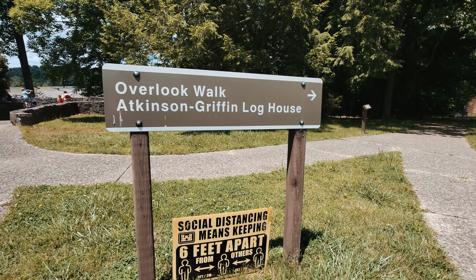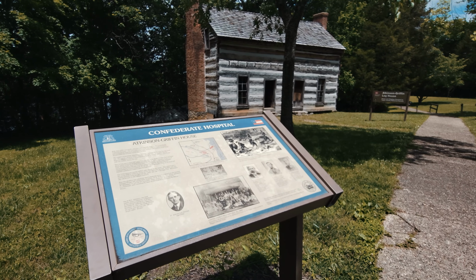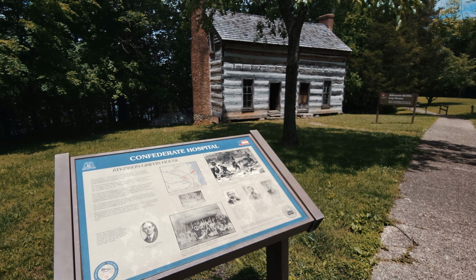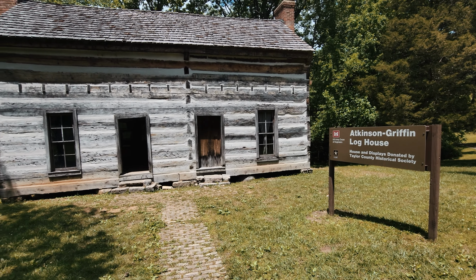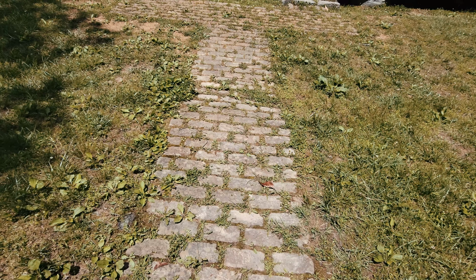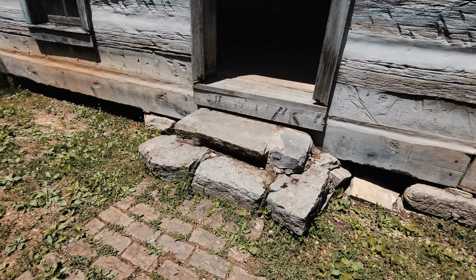Built circa 1840, this double-pin log house originally stood on the Campbellsville-Columbia Turnpike. The occupants of the house witnessed thousands of soldiers and hundreds of wagons of supplies, both from Northern and Southern armies, move up and down the turnpike during the Civil War. Builder of the home, Joel Atkinson, was dead by the time the war broke out. His widow, Virginia Atkinson, still lived here.